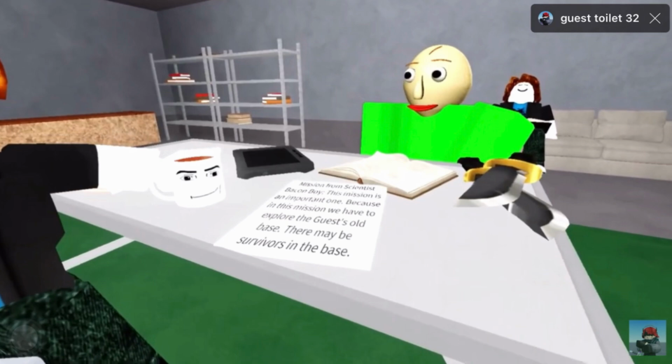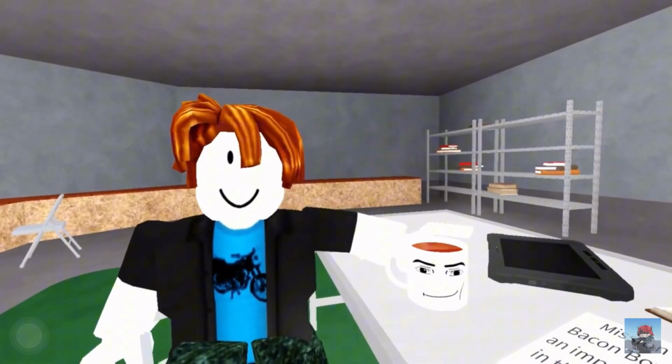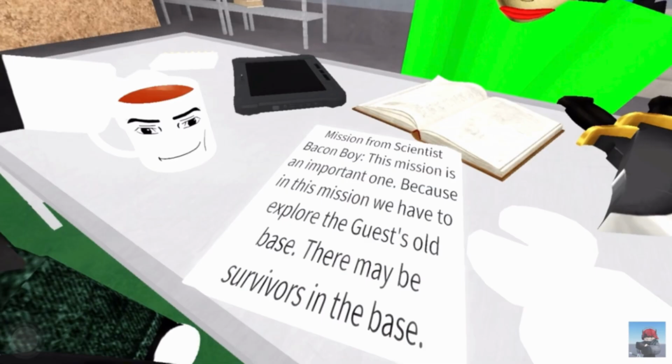The POV grabs the note and then looks at the Bacon next to him, who does the I don't know sign. And now we can see the note more clearly. And the note says, Mission for Scientist Bacon Boy. This mission is an important one, because in this mission we have to explore the guest's old base. There might be survivors in the base. This means a couple of things.